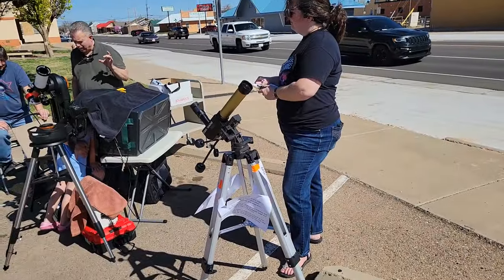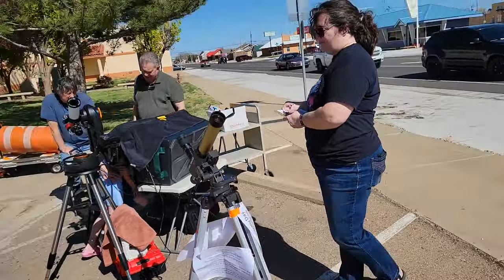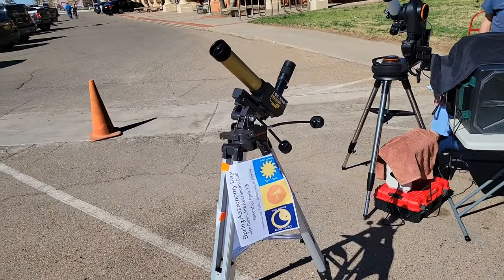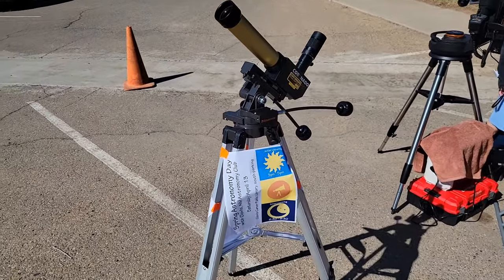So, let's get a little closer, and we'll see what's going on. Here we have a manual scope. These scopes are equipped with solar filters for viewing safety. You don't want to look directly at the sun, of course, during a solar eclipse or otherwise, because of the retinal damage that can happen if you look directly at the sun.